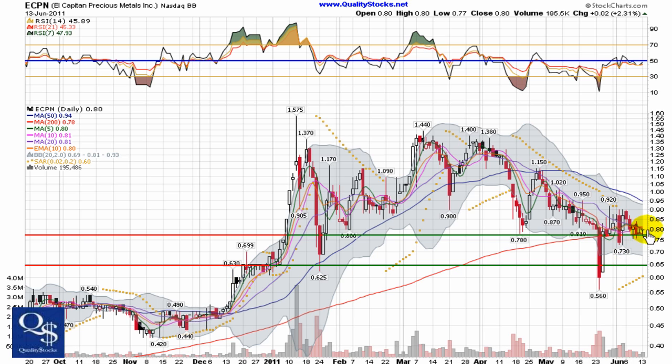But my point being with this play, I want to see this play hold this 200-day. Otherwise, the odds are greatly increased it's going to come back down here and touch these lower levels again. From a resistance standpoint, we'll be looking at that 90-cent mark. I want to see it make a new higher high through here. The 50-day dynamic is coming down. It's going to reinforce that resistance level right around there.